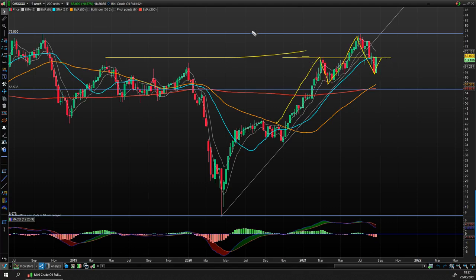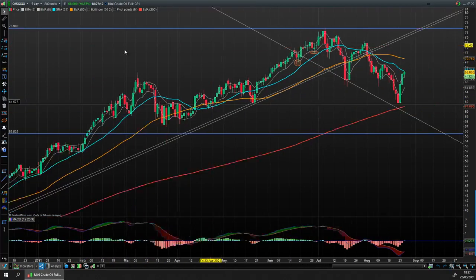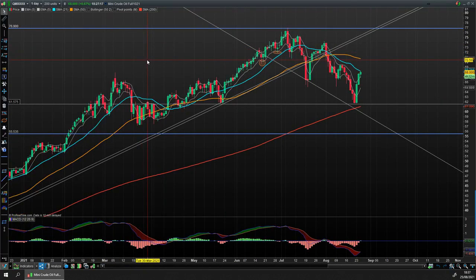So again, I'm really interested to see what oil does from a technical point of view over the next coming days and probably the next week. So we'll see as we go into next month, and we'll have our next oil trade coming up at the start of the month as well. So that's all about those moving averages on oil.